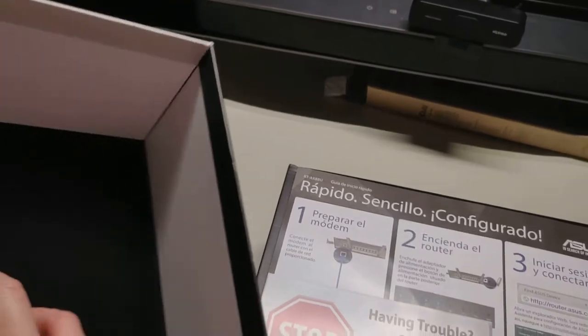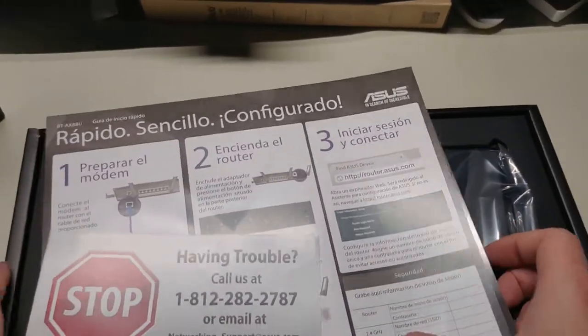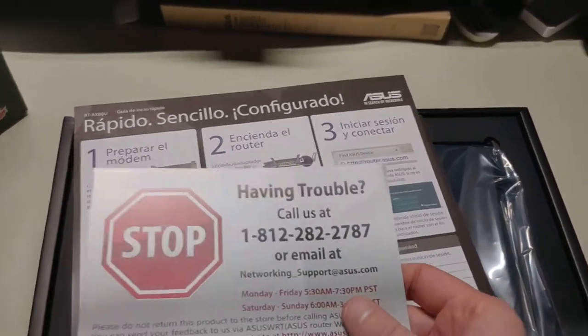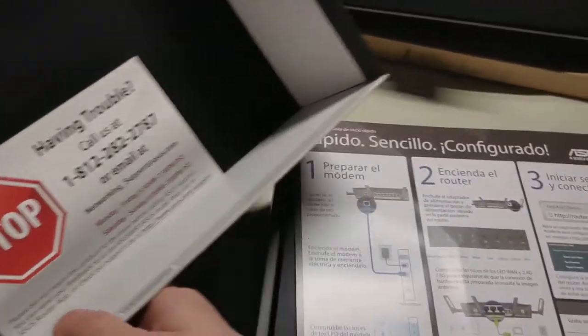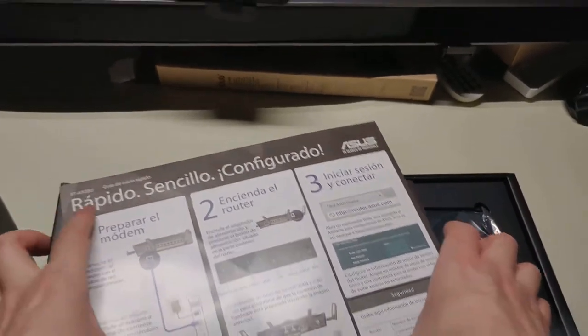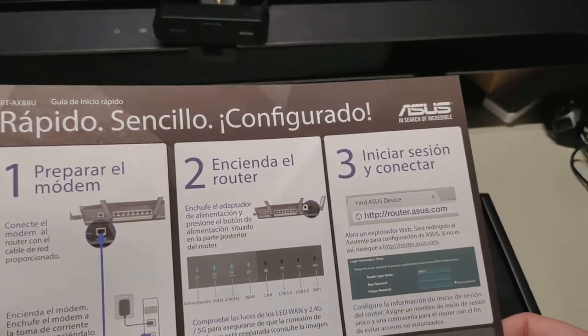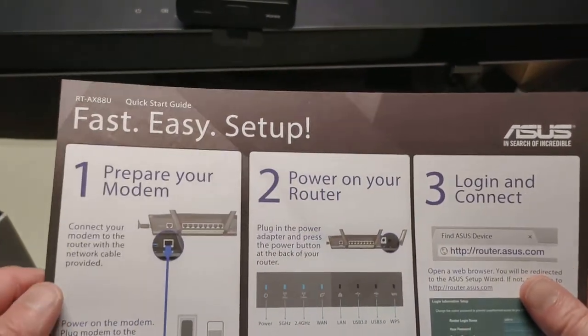Let's go ahead and it's got some nice padding on the inside of the top of the box. So we have, having trouble, call us networking support. Put that on the inside. Rápido silencio configurado. In English, fast, easy setup.